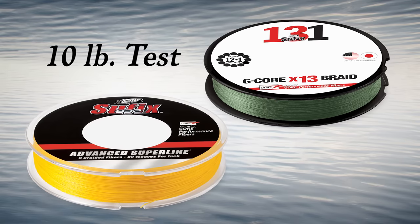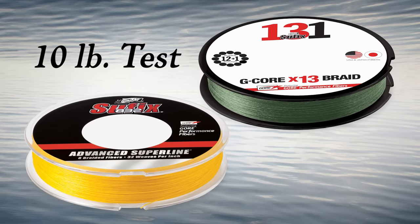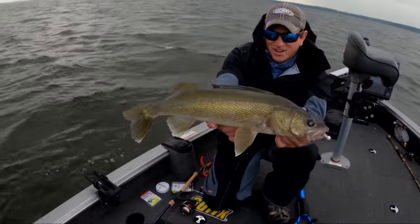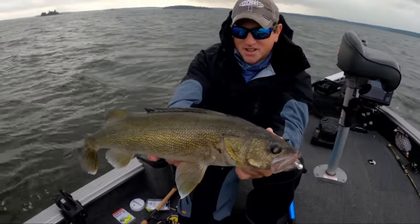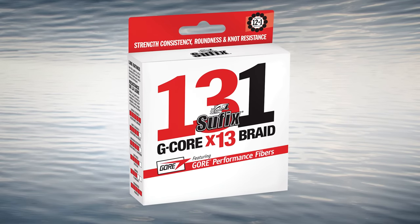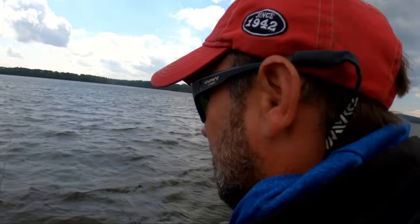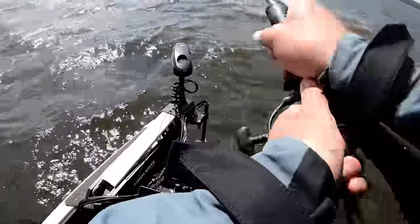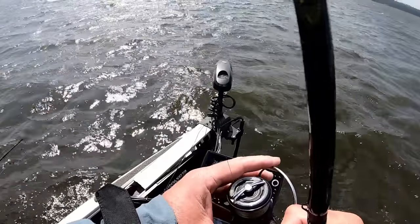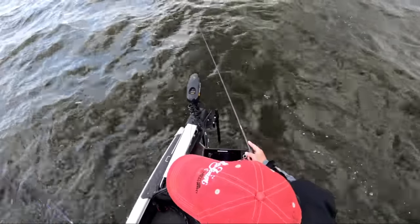For the line, we're using a braid for the main line with a fluorocarbon leader. We have some of the reels spooled with Suffix 832 and others with Suffix 131 in 10-pound test. The 832 has been a go-to braid for years, and the high-vis yellow is awesome for jig fishing to see the bites. Recently, Suffix released the 131, which is their most premium braid. All I can say is, wow. I've not fished a braid that was this smooth, quiet, and handled so well. I can't wait for them to come out with this in high-vis. It's easily the nicest braid I've ever fished with.